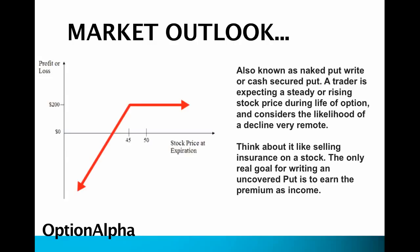But think about option selling, and particularly put option selling, like selling stock insurance on a stock. The only real goal for writing an uncovered put or selling a naked put is to earn the premium as income. So I'll use the analogy that I always use, and is the analogy that was taught to me.